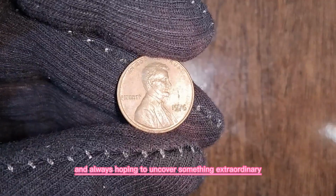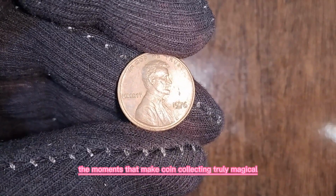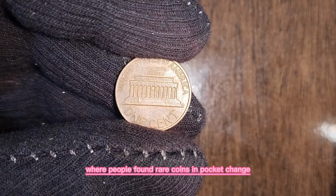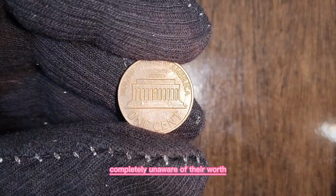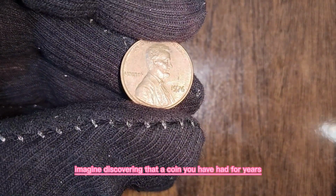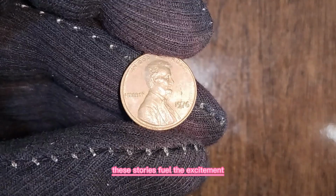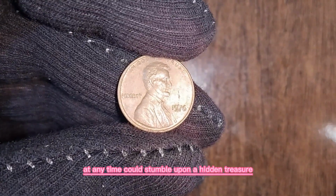And then, there are the stories, the moments that make coin collecting truly magical. There have been instances where people found rare coins in pocket change, old jars, or inherited collections, completely unaware of their worth. Imagine discovering that a coin you have had for years is actually a rare specimen sought after by collectors worldwide. These stories fuel the excitement and keep the dream alive that anyone, at any time, could stumble upon a hidden treasure.